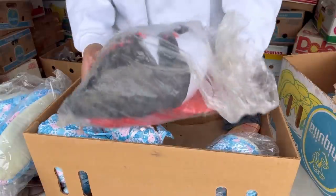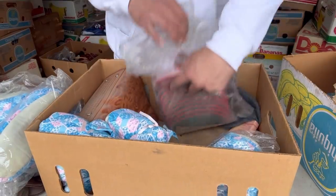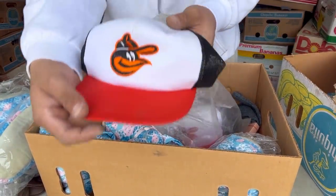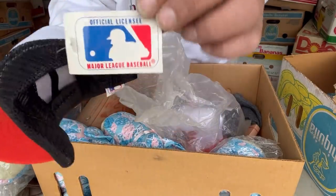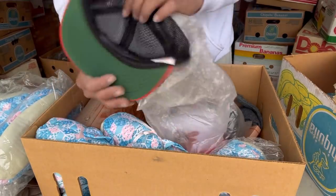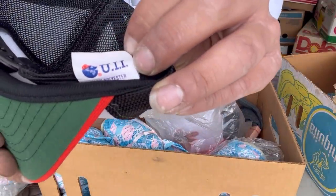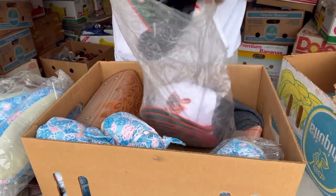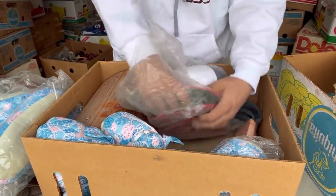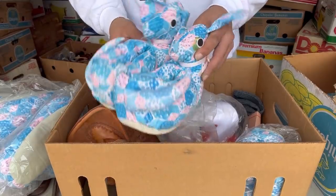Oh! Tons of hats, guys. 1, 2, 3, 4, 5, 6, 7, 8, 9, 10, 11 hats, guys. All Oilers. Vintage Oilers hats, guys. This isn't bad. Easy list or maybe easy auction. We'll throw them into a hat lot. But made in China. It's UII brand. That's nice. And then what the heck are these? Oh, they're like little footsie, like little slippers, vintage slippers. It honestly amazes me how much leather this guy actually had.